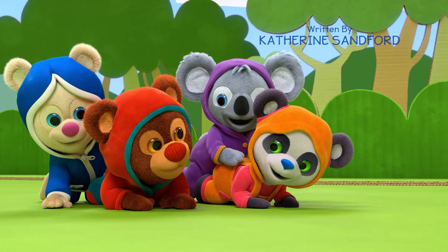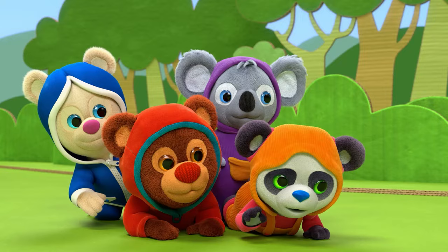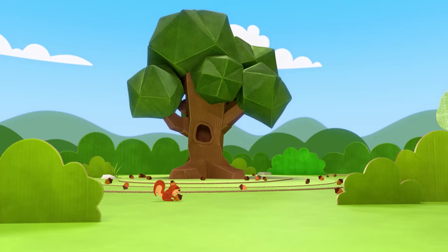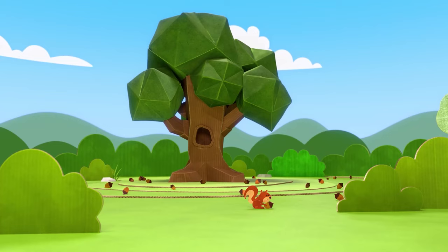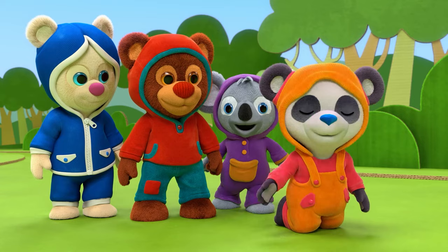What is it, Melody? A book? No, a squirrel. Aww. Huh? What's he doing? He's collecting acorns. Whoa! Look at them all! Yep, Squirrel has a big job to do. Let's help him! Yeah! Great idea! Let's make a plan!